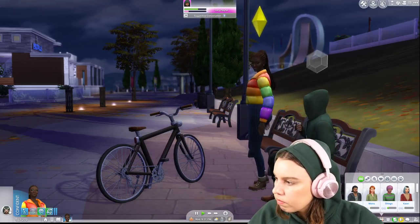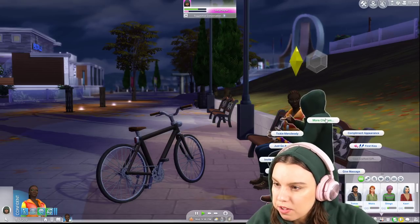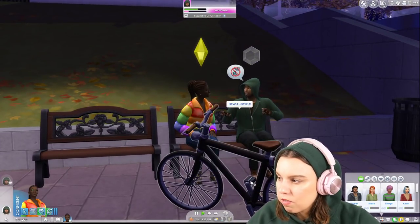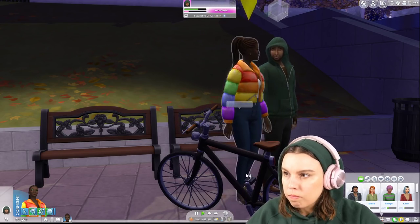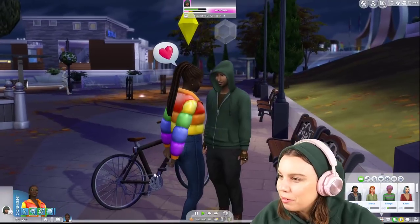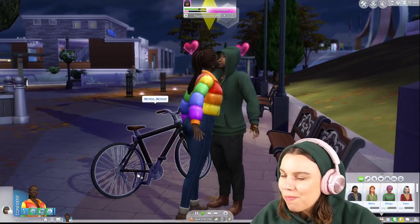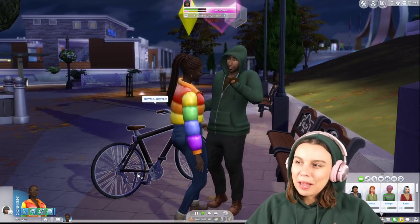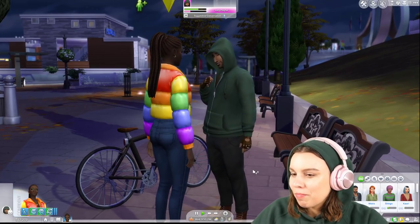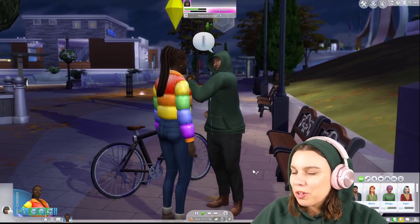Wait, what? Oh, she got nervous, I think. Let's try this again. He's got his bike out. He's ready to roll. Come on. Let's make this first kiss happen. Oh! That was cute. That was real cute.